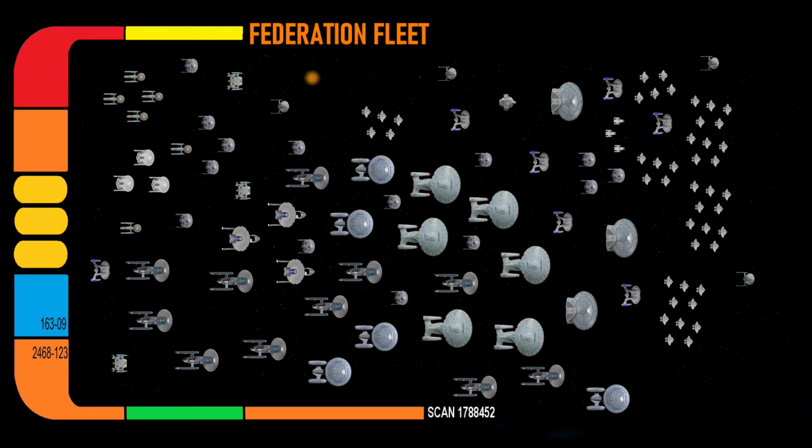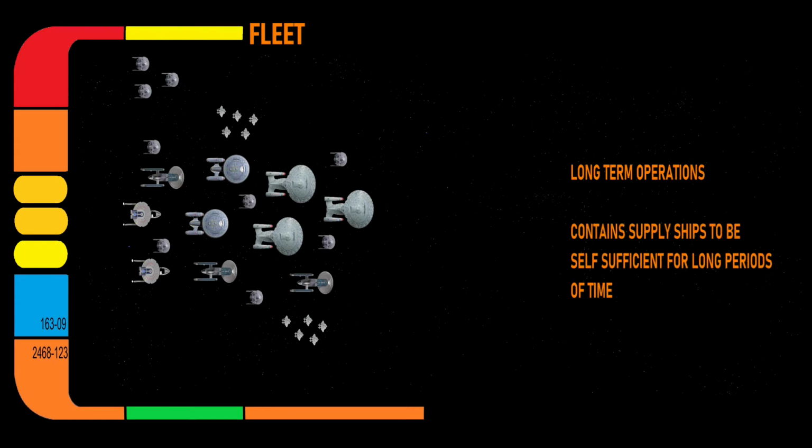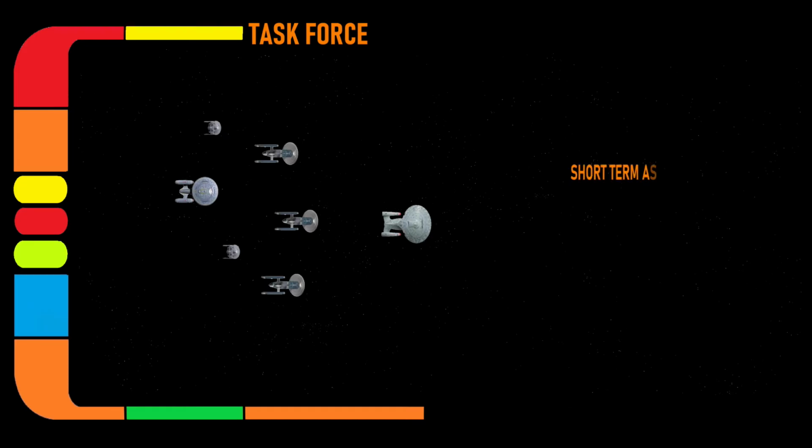So to begin, let's take a look at the terminology that's been used to describe an assembly of ships in Star Trek. A fleet. Fleets are usually large and contain enough military vessels to sustain long-term missions and operations. A task force is a group of ships assembled temporarily for a short-term mission or objective. Unlike a fleet, a task force would be expected to return to resupply before the next assignment.